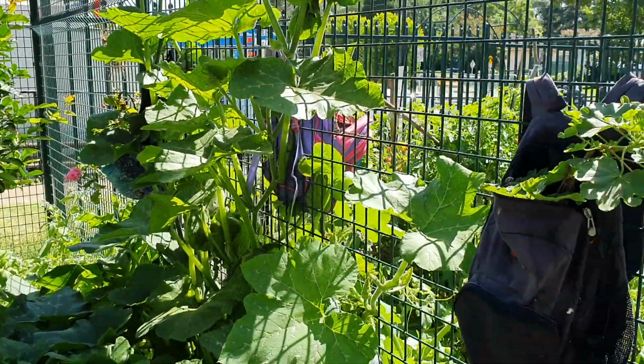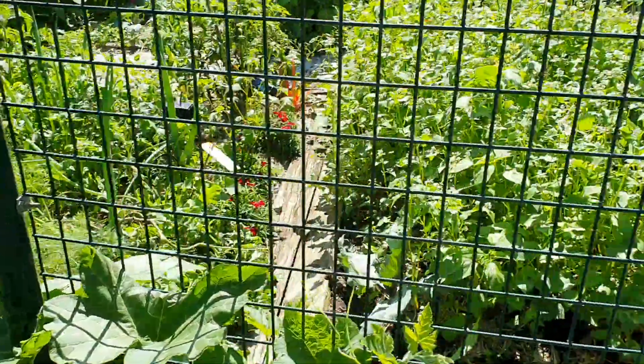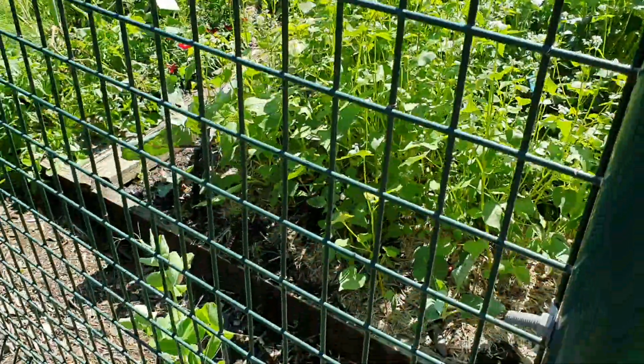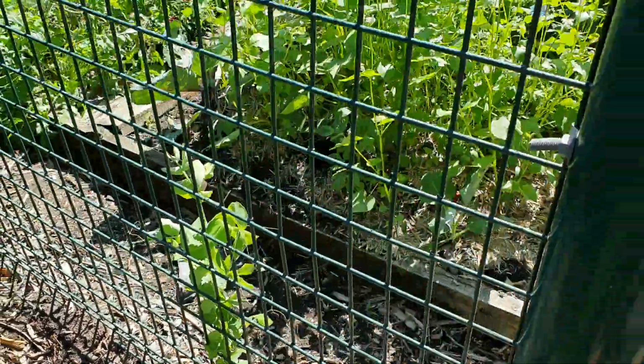A pumpkin plant is growing up the vine. I think it'll be taller than the fence next week. Let's go and see how everything is growing. Oh wow. Can you check out how one little snow pea has grown so much in the last week?